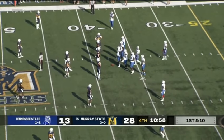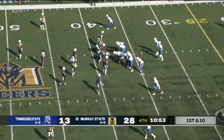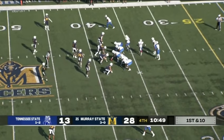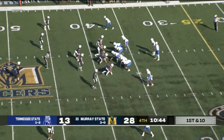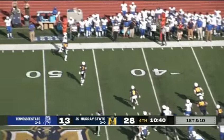Starling in at running back. They'll go Twins to the left side on a big pass there by Isaiah Green. Now 12 of 20 on the day. They'll bring Johnson in motion to the right side. They'll now bring him back in motion to the left side. He'll set up in the slot. Fake the handoff. Green throws sideline.